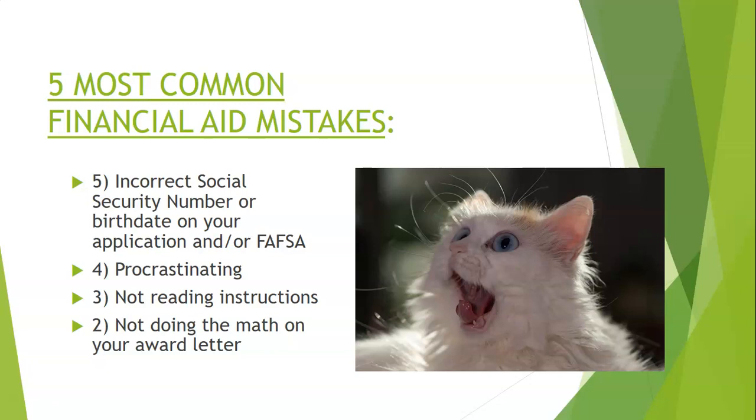The 4th most common mistake I see is people procrastinate, whether it's missing deadlines or submitting a really bad essay for either their admission application or for an outside scholarship essay, or delaying getting a state scholarship application in. You really don't want to wait to the last minute because it could cost you a lot of money. It's just too important. The 3rd is not reading instructions.